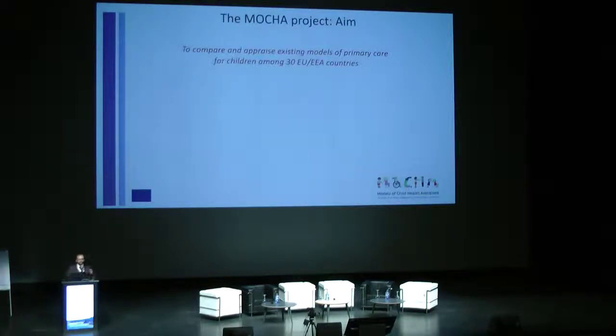This study is part of a Horizon 2020 project called MOCHA, which finished at the end of 2018. The main aim of the project was to compare and appraise existing models of primary care for children among 30 European countries. The project studied a wide range of topics. Among them, we analyzed complex care in this study, and in particular long-term ventilation.